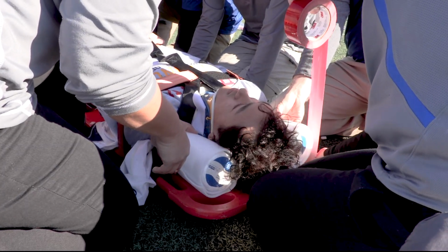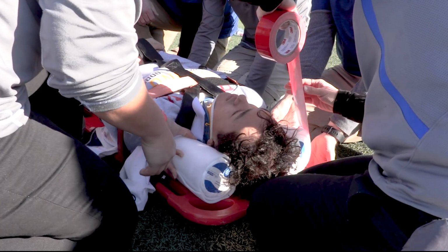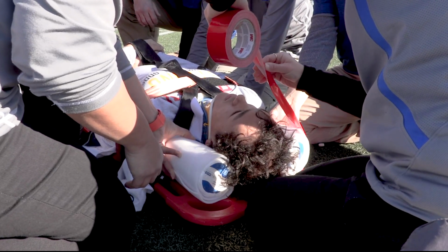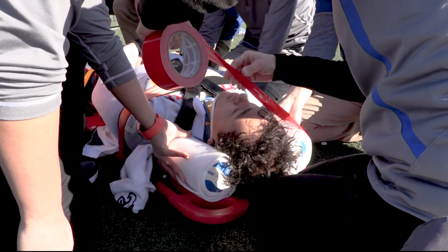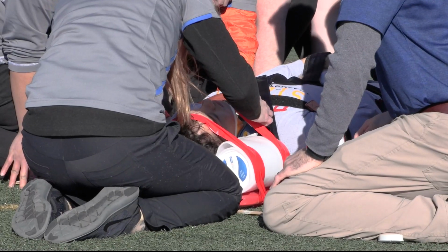Once the body is secure, the head should now be secured with bolsters on either side, and then straps or tape. When utilizing tape, fold over the tape so as not to adhere to eyebrows or other facial hair. Secure across the forehead and chin, allowing the athlete to breathe through their mouth if needed.